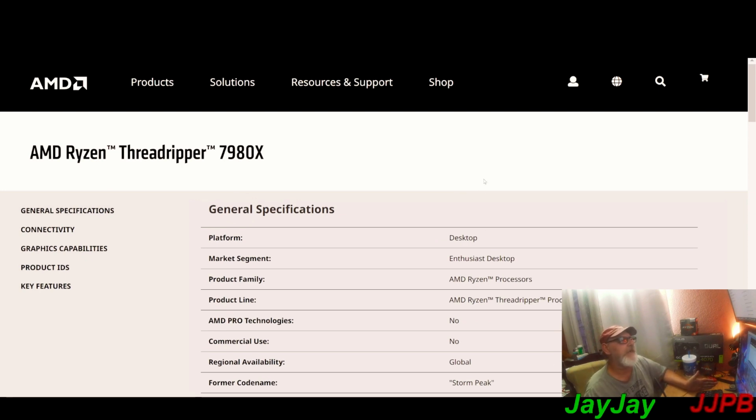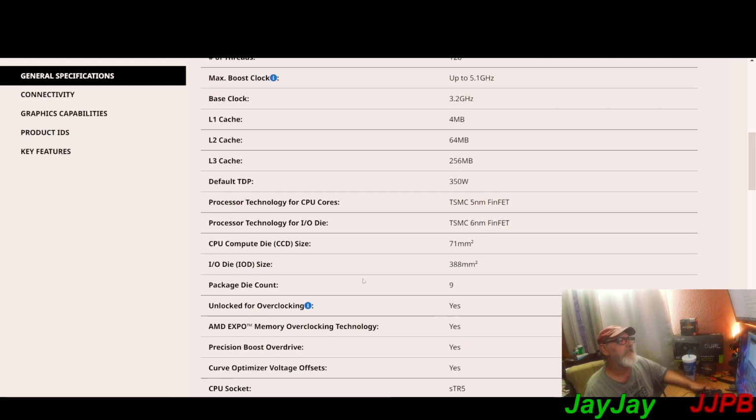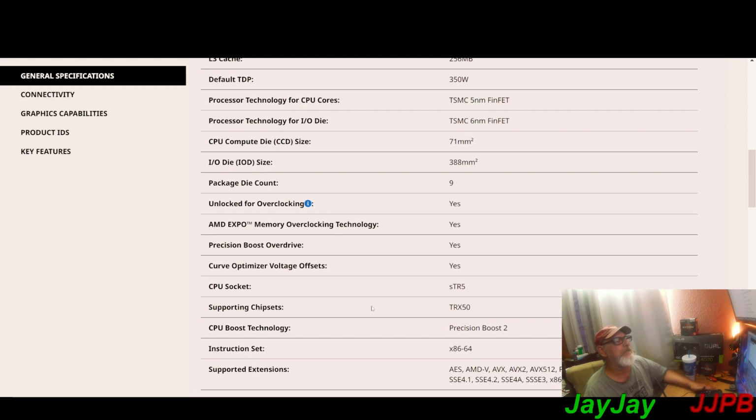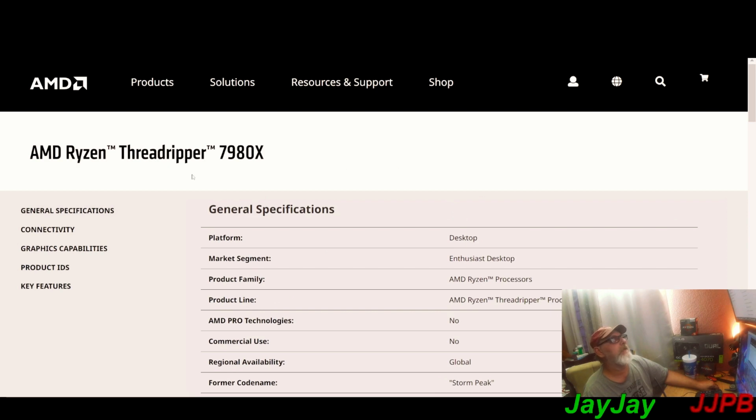Basically this is something that you could use for creator work or a workstation. As far as gaming, I've been hearing that it's not really great for gaming. I got a couple friends of mine that were playing games, testing it out, and they were telling me that it's not really supported for your gaming. But it supports the TRX50 chipset. So you're looking at about maybe a $5,000 processor.